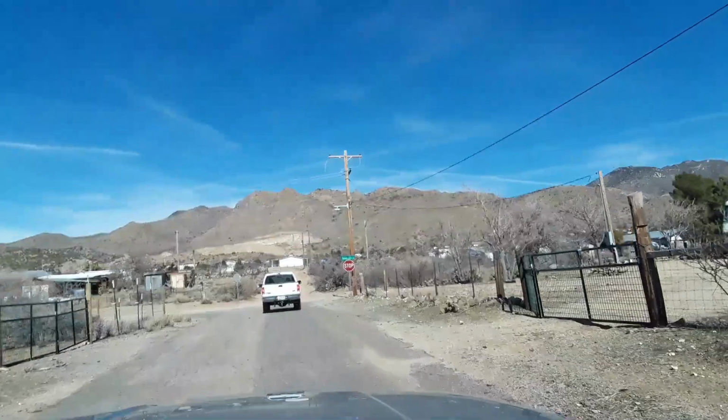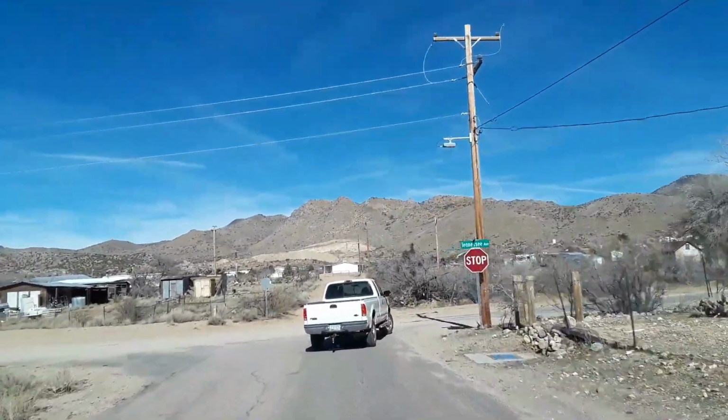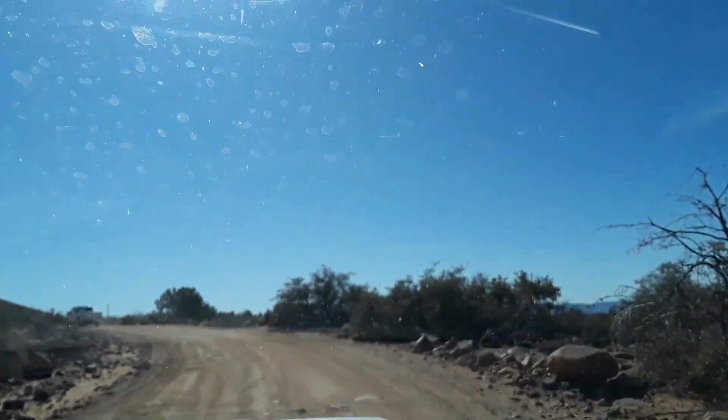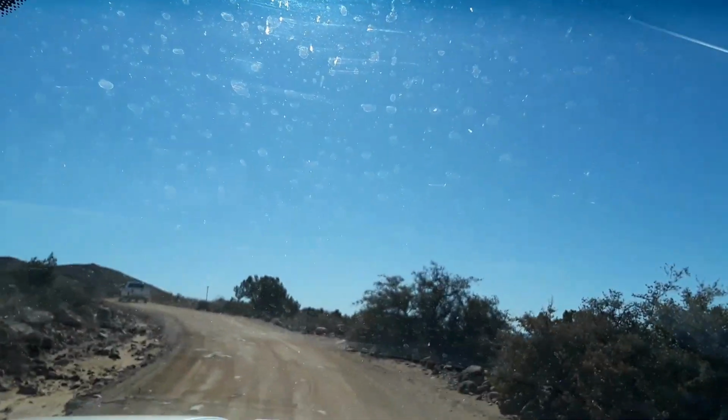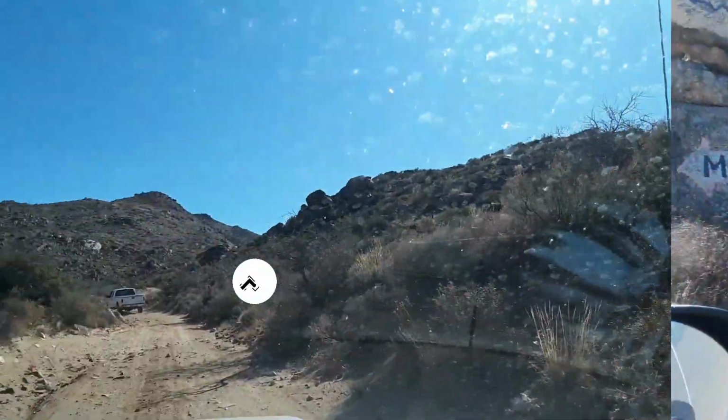Now, I just want you to buckle your seatbelts because the road is going to look a lot like this, and it's going to look a lot like this. But when we get there, you'll enjoy the history of the paintings. Okay, let's go. We are now following our lovely hosts, and they're taking us up to the Purcell Murals.